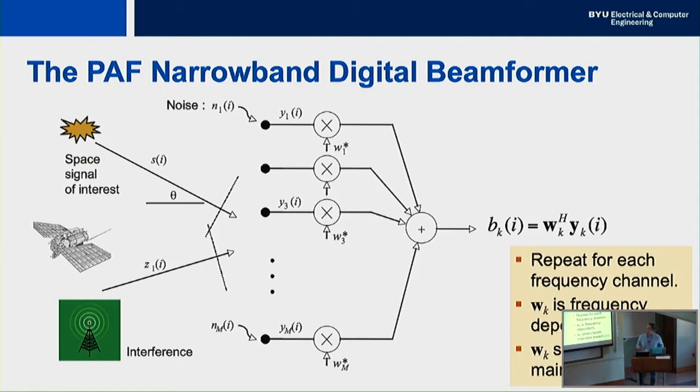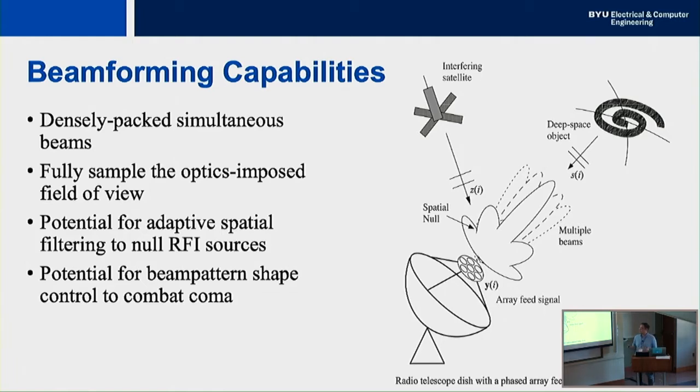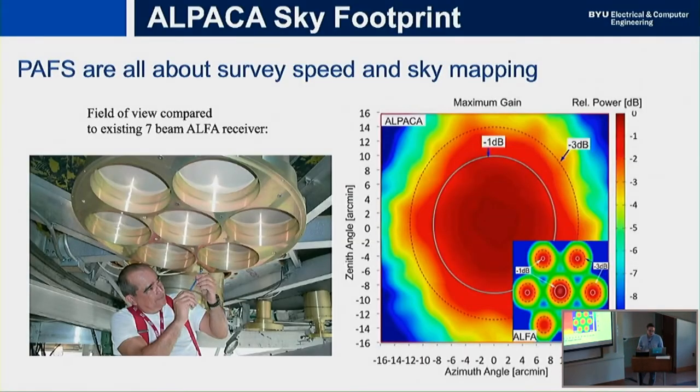And so we've seen through the week here the narrowband beamformer digital design, where we can take our array of sensors and apply a steering vector to steer and form beams in the direction that we need. And for PAFs in radio astronomy, this provides several capabilities by being able to densely pack simultaneous beams, increasing the field of view, and even the potential of adaptive RFI cancellation. And so that really drives what PAFs are all about: to increase the field of view, increasing the survey speed, and sky mapping capability. And so comparing the current 7-beam receiver on ALFA, we can see that ALPACA's simulated field of view will extend and increase a lot of its capabilities.